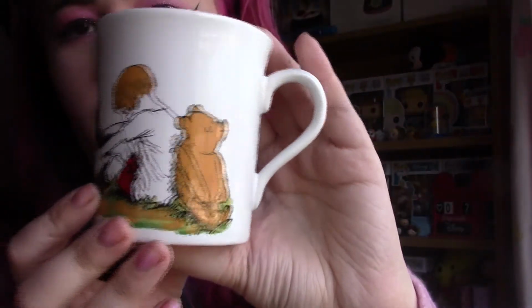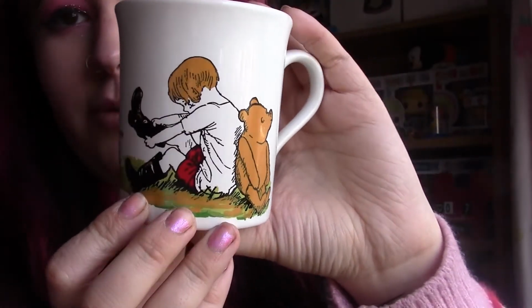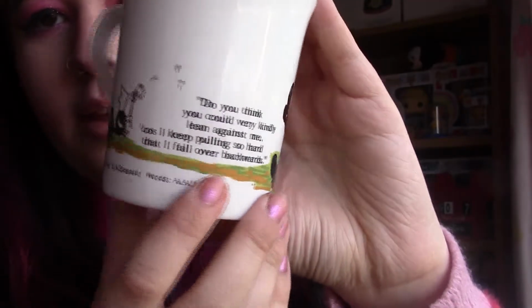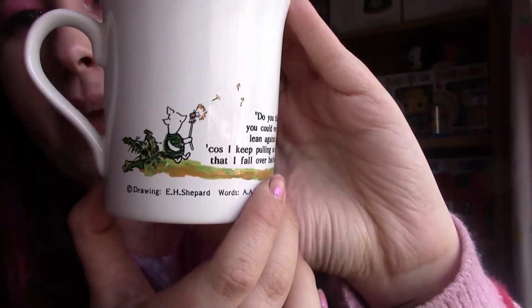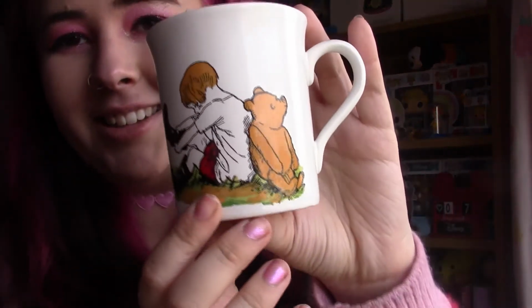Good find. And then the last one was a birthday or Christmas present from my brother, but I do know it was a charity shop find. And it is this vintage style one. So you've got traditional Winnie the Pooh with Christopher Robin, just sat down on a grass bank. And then you've got Piglet over there blowing a dandelion. And it says, do you think you could very kindly lean against me? Because I keep pulling so hard that I fall over backwards. Just a little quote.